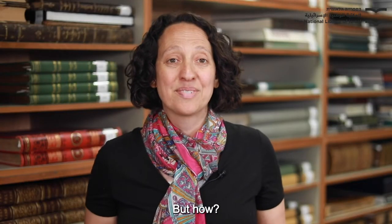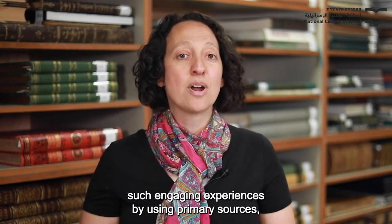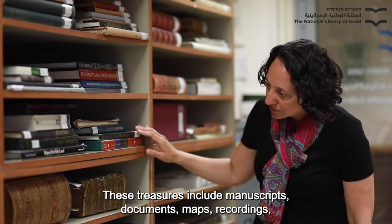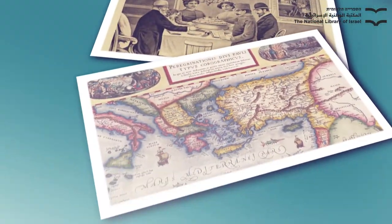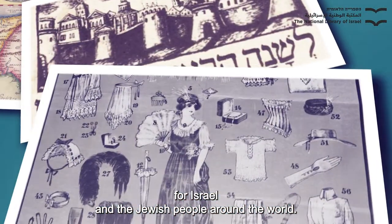But how? At the National Library of Israel, we hope to facilitate such engaging experiences by using primary sources, authentic, first-hand documentation of historical events. These treasures include manuscripts, documents, maps, recordings, and other items of unique national, historic, and cultural significance for Israel and the Jewish people around the world.